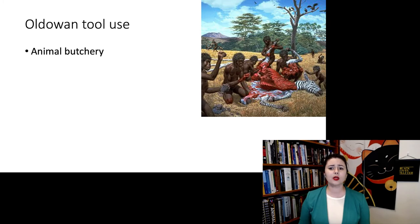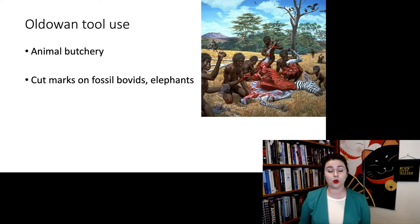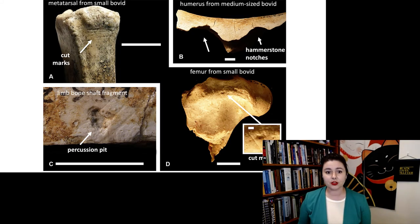We think they were using these for animal butchery. We know this because we find cut marks on the bones of bovids or elephants. So here are some bones, and we see some cut marks. We know these are stone tool cut marks because they actually leave slightly different types of cuts than the teeth of cats or dogs. And also hammer stones, when you're pounding things, that also leaves a slightly different type of wear, especially these pits.